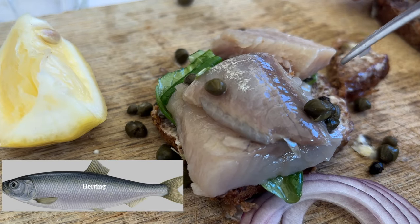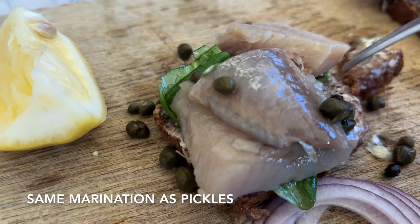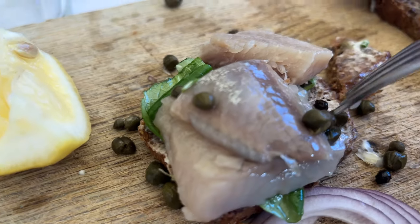Yung pa, ito yung herring fish. Kasi para siyang pickles, sweet ang ano niya, sweet and savory. It's so nice.